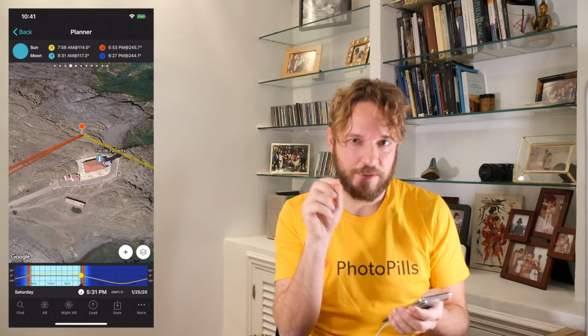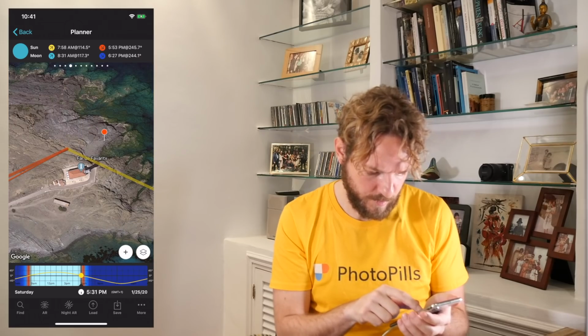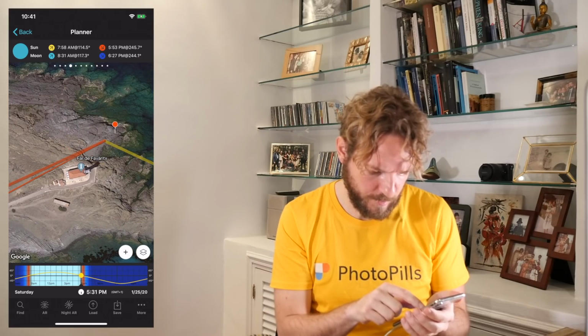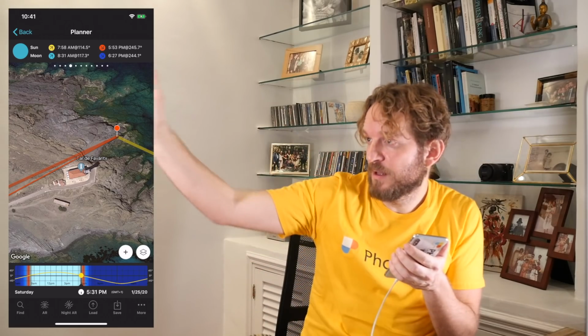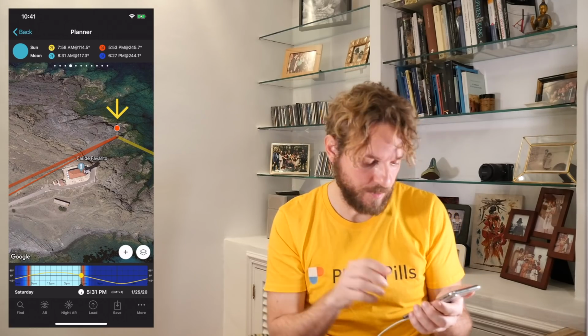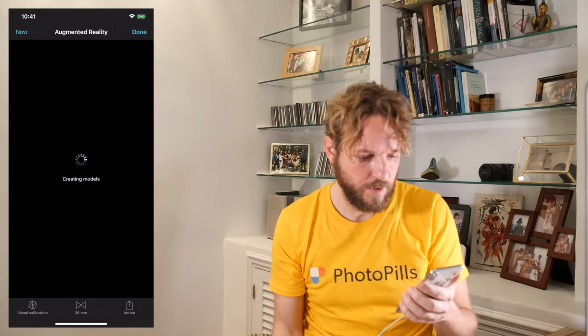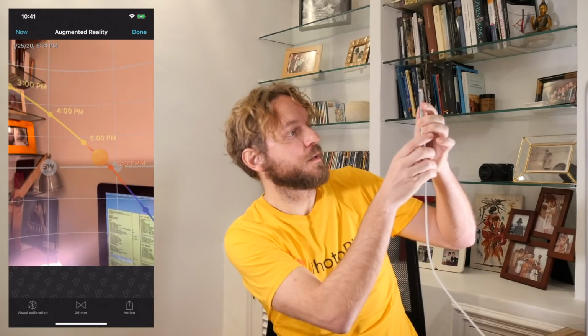If I want the sun inside the frame, I'll move the red pin, for example, here or here. Yeah, from this location I can photograph the lighthouse and the sun setting next to it. It's pretty cool too. If you go where the red pin is and tap on the AR button here, you'll be able to visualize the photo through the augmented reality views.